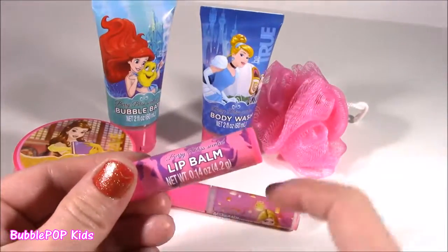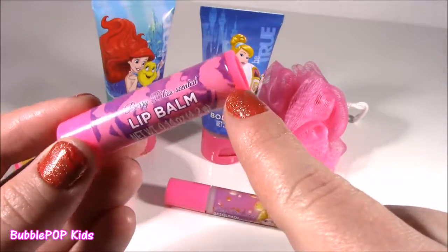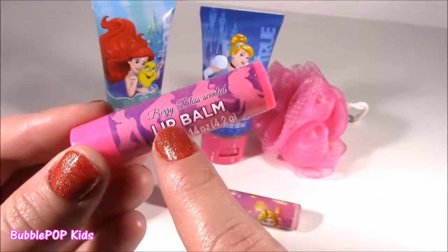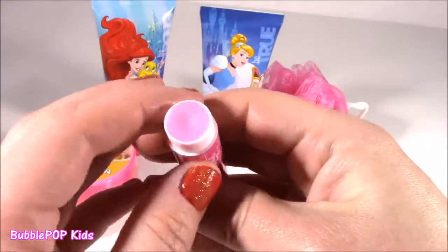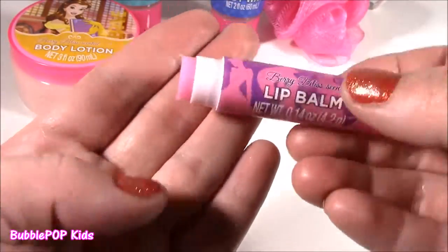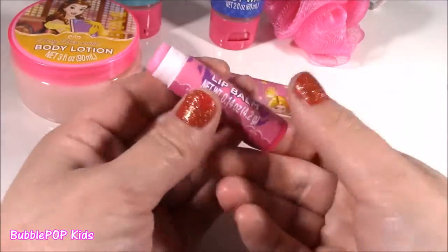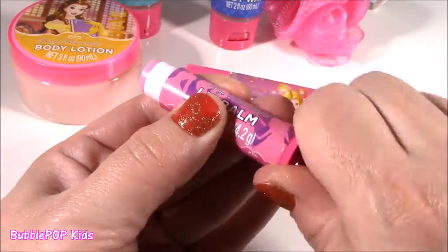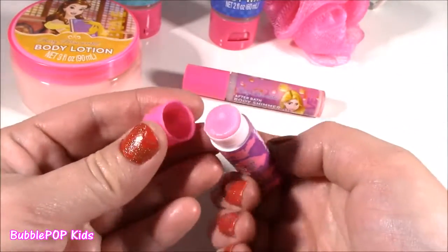Ooh, and a Berry Bliss scented lip balm. I love this pink. It's got like little pictures of the princesses. We get Ariel. This looks like Tiana. Ooh, I think that's Pocahontas. I'm not too sure. Cinderella. Pink. Here's what the balm looks like. It doesn't have any shimmer or anything to it. It's gonna be completely clear. Oh, but it smells really good. It smells just like the lotion, just like the shimmer, almost like a creamy berry, like a berry ice cream. Very good.